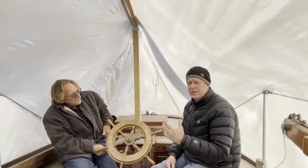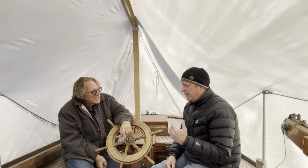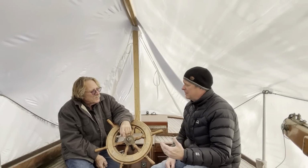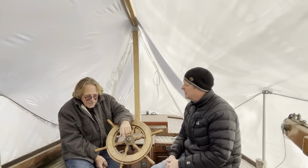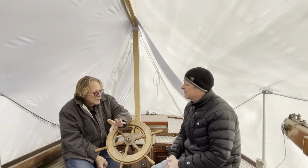Sorry if there's any wind noise. It's blowing 30 knots today out there. But to the right person, this might be a modest investment to buy, but it's going to be an investment to get her ready to go in the water. And any sense of what that might cost? Yeah, I think I'm pretty good at guessing this stuff. If you did your own work, right?